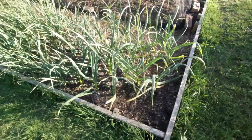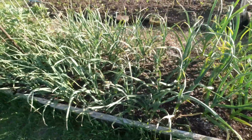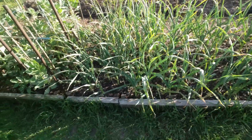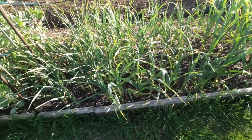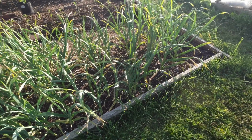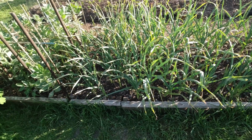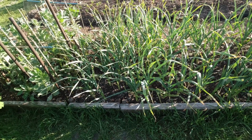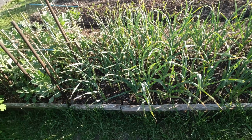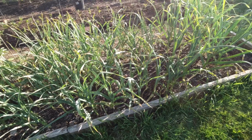I want to say that this garlic is probably the best garlic I've ever grown, and from last year where it was an absolute disaster to that position is a small miracle. But these are looking so well, and I'm watering them regularly. We've still got green foliage, and I'm going to wait a little longer before harvesting them until we see more of those leaves die back.